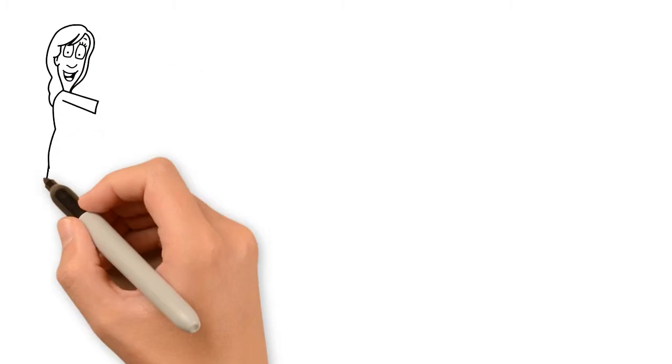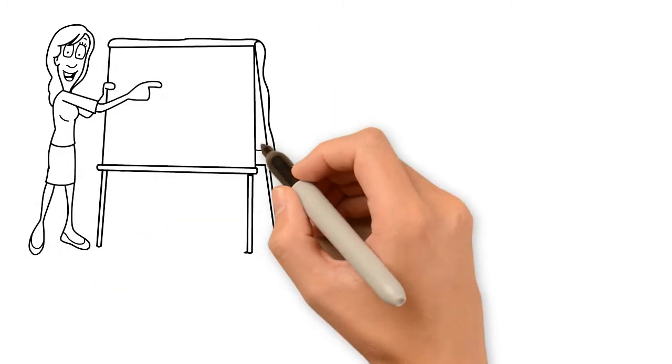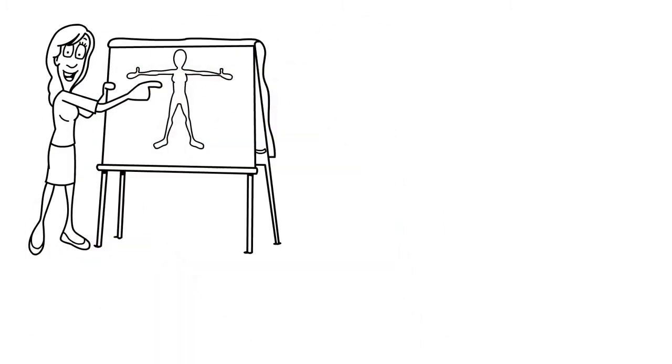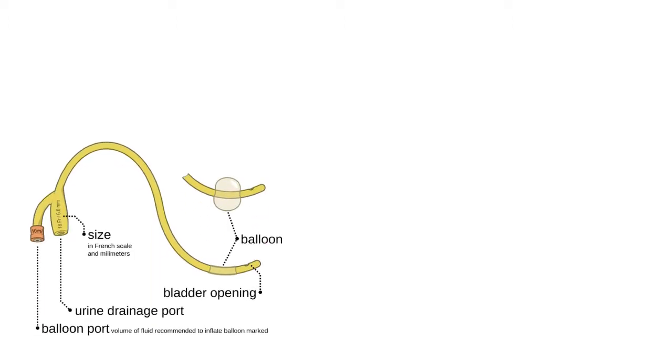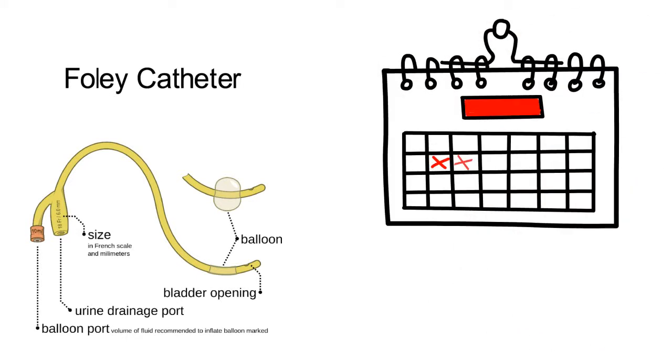Upon your arrival to the inpatient unit, the nurse will get you settled. The nurse will give you a head-to-toe assessment, take your vital signs, and review your history, home medications, and the use of the incentive spirometry. You will have a Foley catheter, tube in your bladder to drain urine, in place for 2 to 4 days depending on the type of colorectal surgery you had.